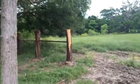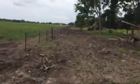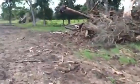Alright, here we go. It's all new bulldozing right here. First pile.